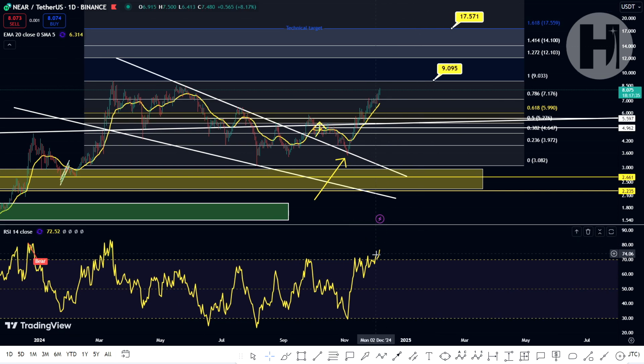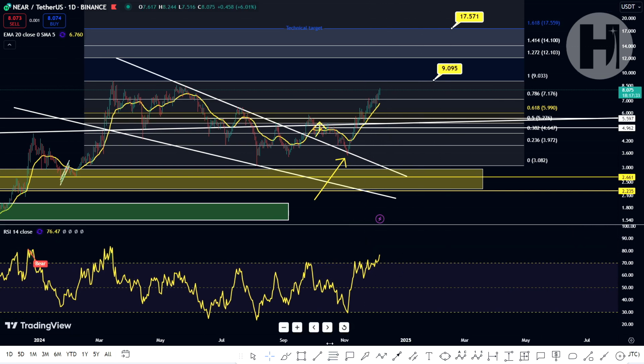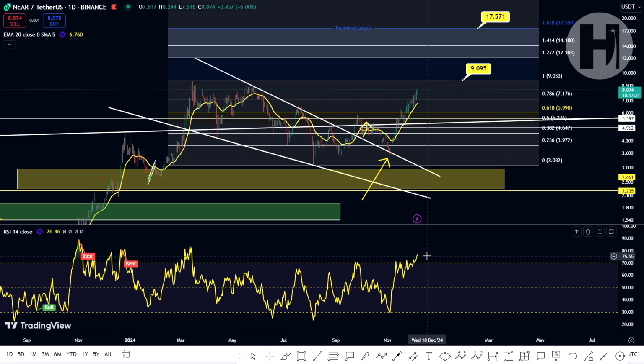And the daily RSI is already in the overbought. Now, this doesn't mean immediately that you have to be selling, although if you have entered for a short to mid-term trade upon this retest and this breakout, you could take out your initial investment perhaps. You could sell a little bit, maybe 10-15%, and see what happens then.